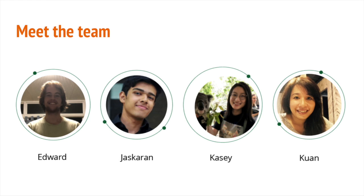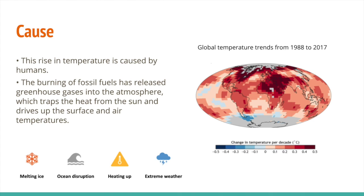In our proposed concept, here's the problem space we try to deal with. Our Earth is heating up. This increase in temperature is called global warming. Both land and oceans are warmer now than they were when record keeping began in 1880. Temperatures are still on the rise. This rise in temperature is caused by humans.